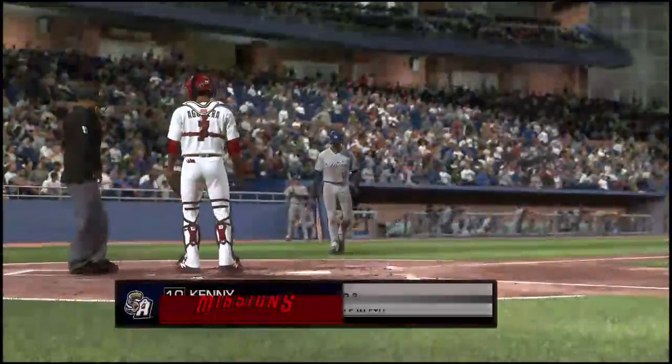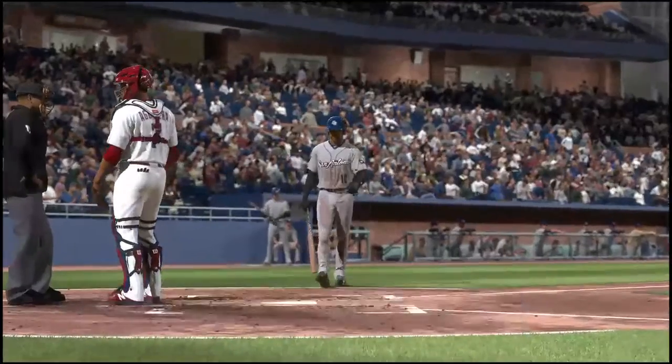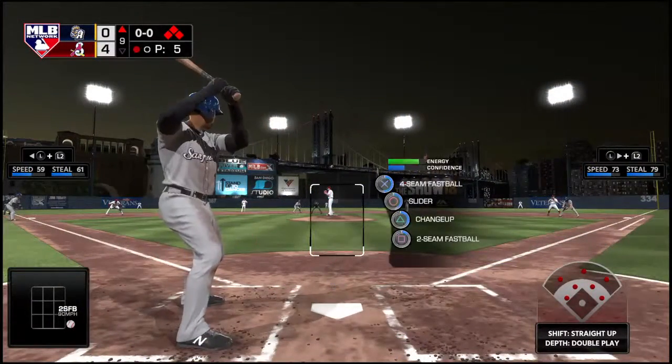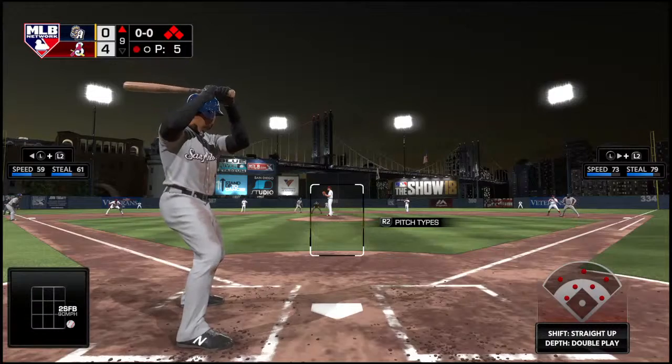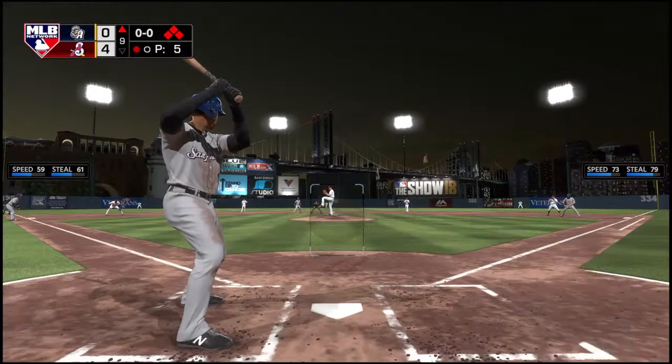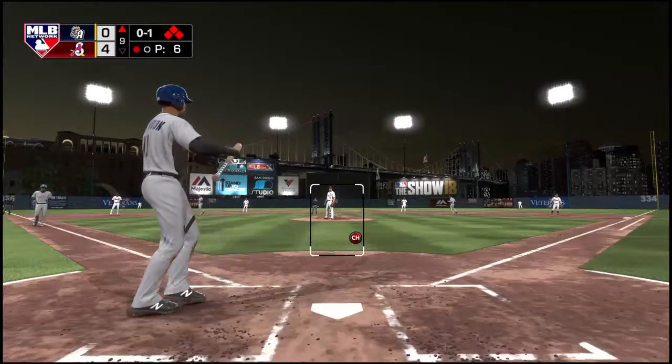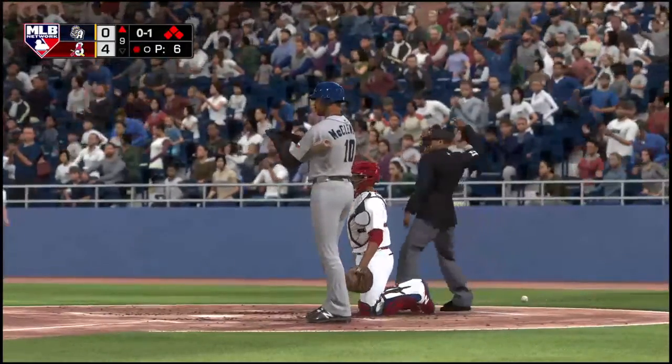I think he was trying to be a little too fine there, and a walk is the result. Well, the good news is he has a force at every base. The bad news, a single probably drives in a couple of runs. First delivery to him on the way. Now a swing and a chopper foul right at home plate.